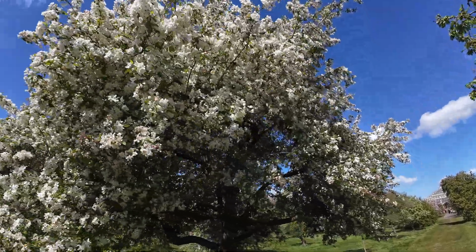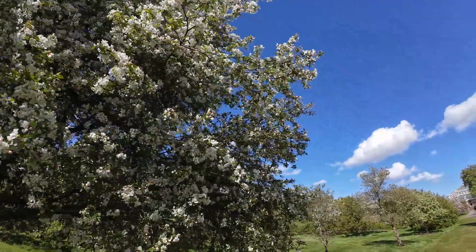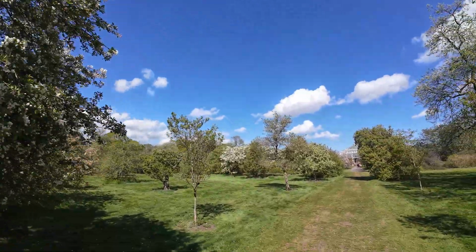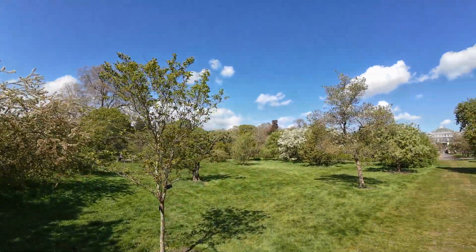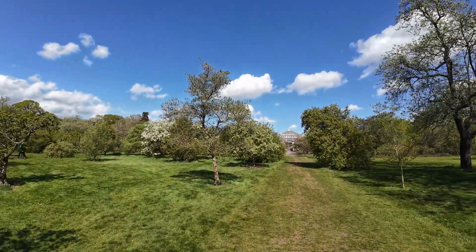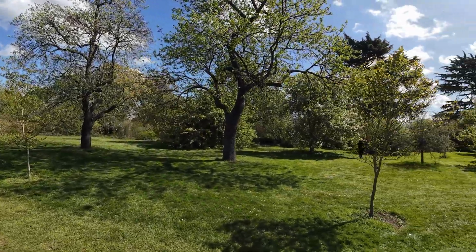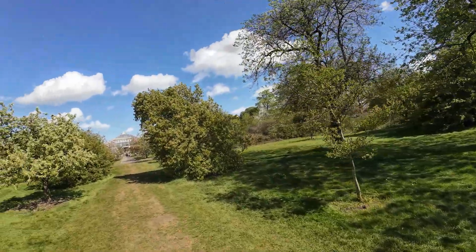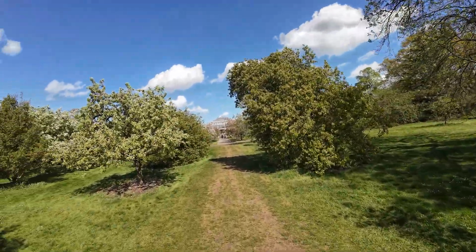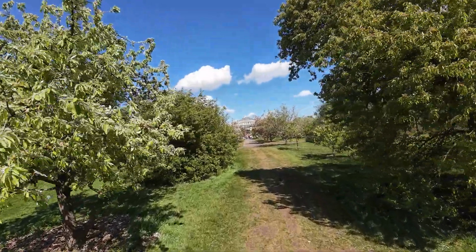Wow. And then with the almost cloudless sky behind it, it really adds to it beautifully. But it's not just here, because as you swoop round, you've got the Temperate House right in front of you, but you've just got trees upon trees of blossom. So if you come off the main path, you've got the blossom there as well, but it's in whites and beautiful shades of pinks.